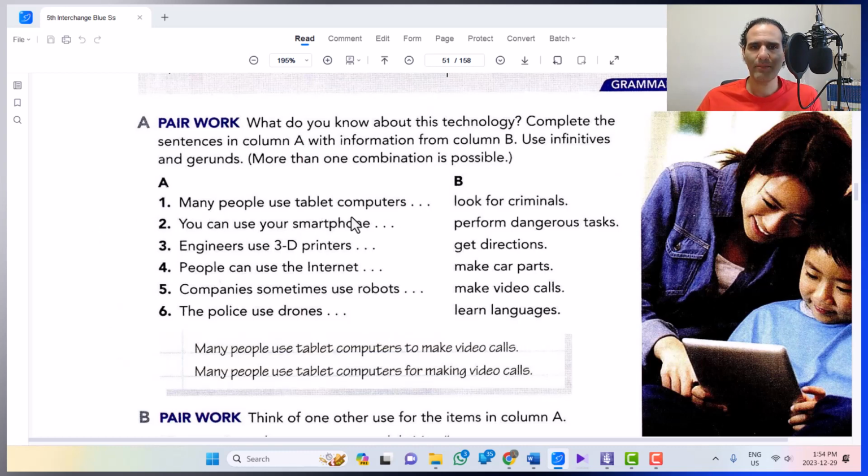Many people use tablet computers or smartphones or 3D printers or the internet or robots and drones. And here: look for criminals, perform dangerous tasks, get directions, make car parts, make video calls, learn languages. Okay? So here in your IELTS reading, you need to quickly read and take out the important information and then go for finding the answers.